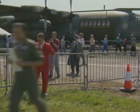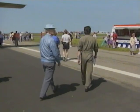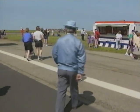Very occasionally, actually, I've had it once or twice, you get a round of applause from the crowd. That's really nice. You don't get cheering and clapping at the end of your routine. Nobody really, I suppose I'm possibly an exception to this, nobody really knows who the pilots are. You see a pilot walking back through the crowd, and nobody knows who he is.